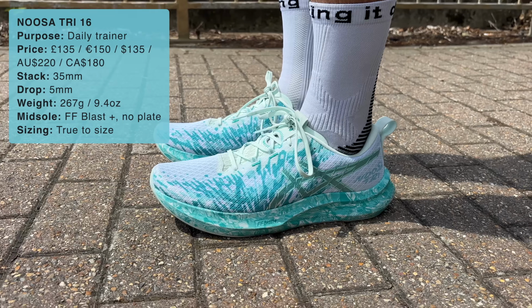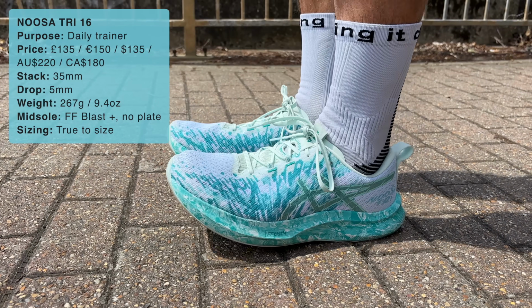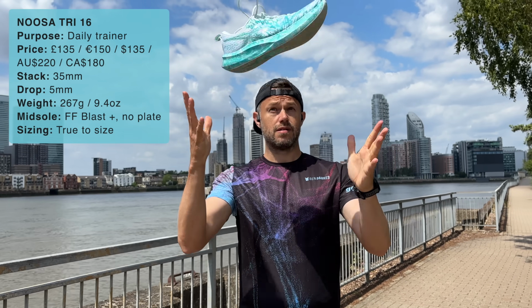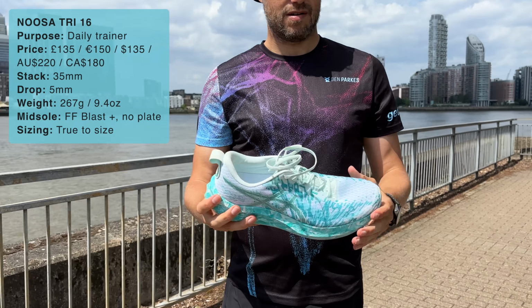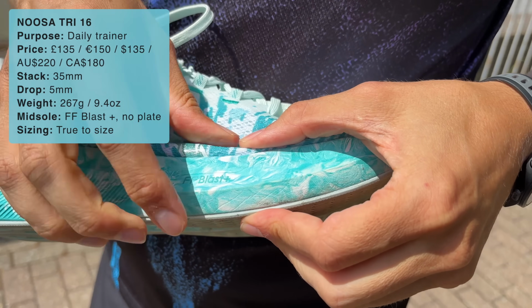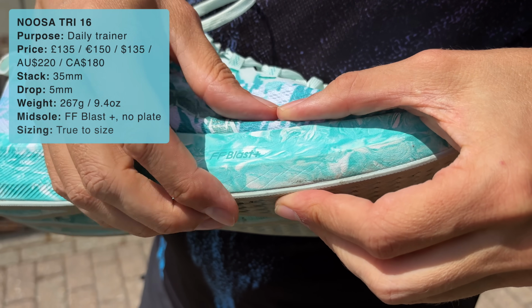£135. Stack height at the back is 35mm, so more of a mid-range stack height here, with a 5mm drop overall. Weight-wise, very nice and light in that daily trainer category, about 267 grams. Midsole, we've got Asics' FF Blast Plus cushioning, and this was true to size for me.